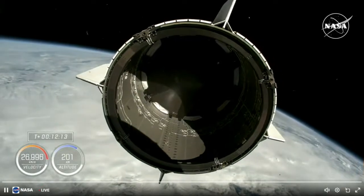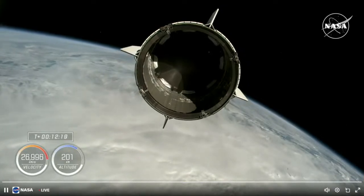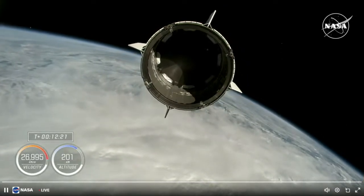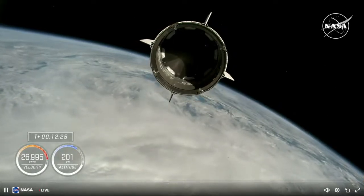Dragon, SpaceX, Dragon separation confirmed. Freedom copies, good separation.